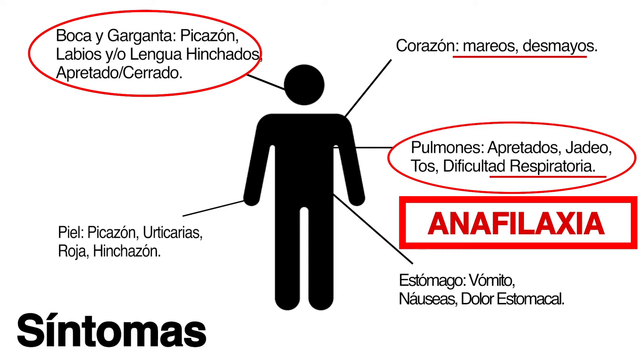Anytime the child has multiple symptoms or severe symptoms, administer epinephrine and call 911. Be prepared to give a second dose of epinephrine if symptoms do not get better. If you have any doubt, it is okay to use epinephrine.